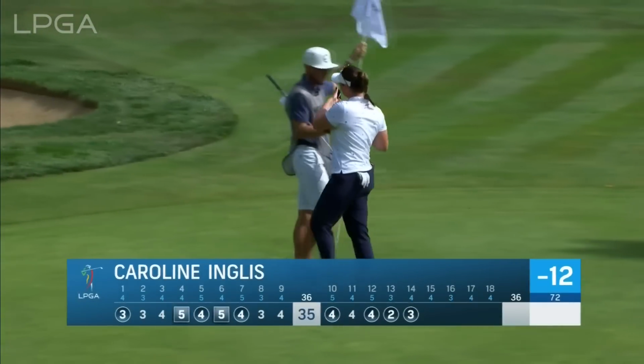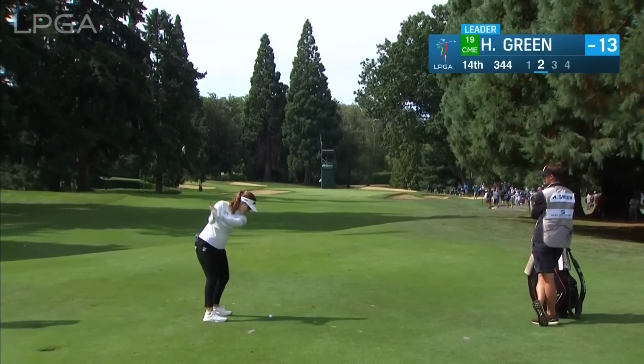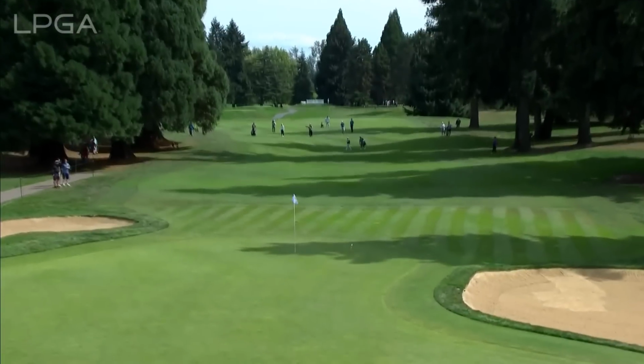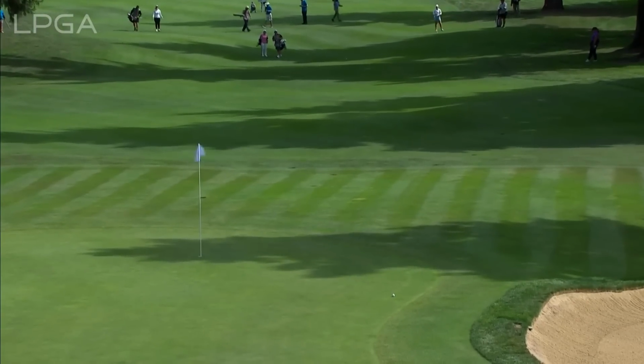You can hear the crowd support. It's awesome. It's got to be so much fun for her right now. Has 115 yards, a little bit into the wind. Just like a little distance control here. Looks like a little bit of a tug. Look down, back down at it. Ball, maybe a touch above her feet.